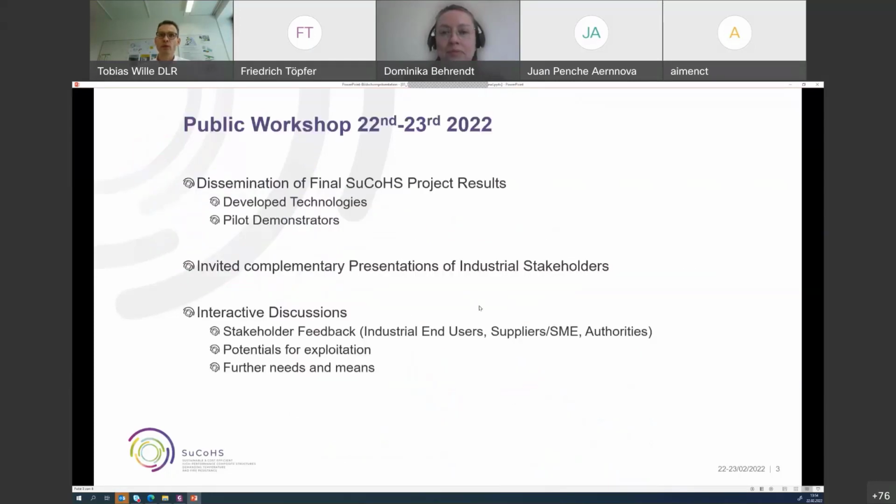What is the aim of today's workshop? We'd like to have a second loop for a public workshop. We already had one last year presenting intermediate results. Now, since this project is ending, we'd like to give you an overview of all final results, from first material developments down to the final demonstration of a pilot demonstrator, which has been manufactured and tested.